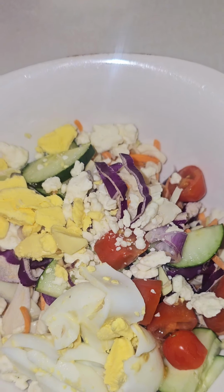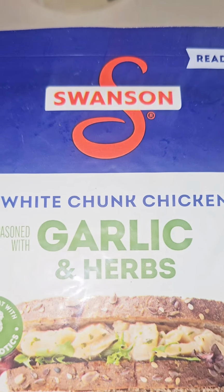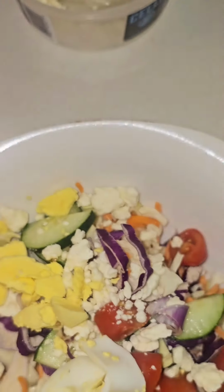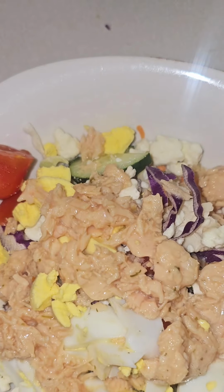Now you can leave it like this, but I'm going to add for meats this white chunky chicken, garlic, and herb, which is 80 calories per pouch. Now I'm going to flavor it with Brooke's Justice Mix all-purpose seasoning.